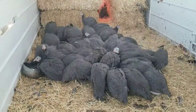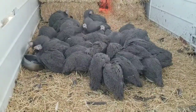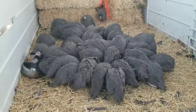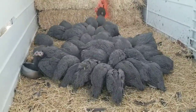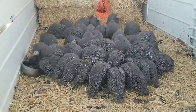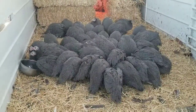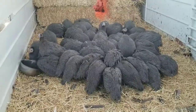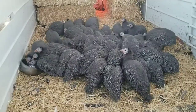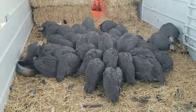And for those of you that don't know, one guinea can eat up to 4,000 ticks per day, 7 days a week. They also eat flies, mosquitoes, grasshoppers, snails, slugs. So when I get the farm going and start doing produce, I don't have to worry about them eating the produce because they eat bugs and all of that. And they're also very good watchdogs. So with the hawks and different things that take chickens every once in a while here, they will help.